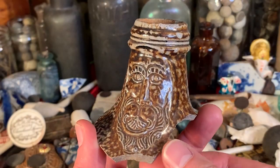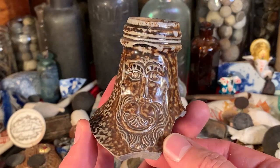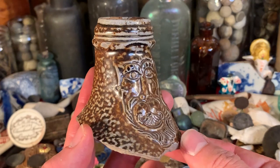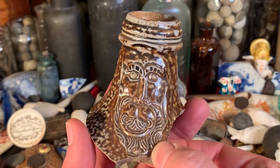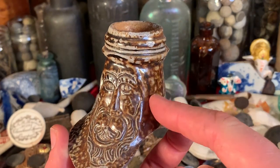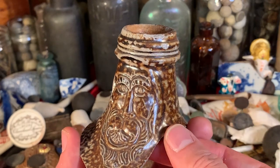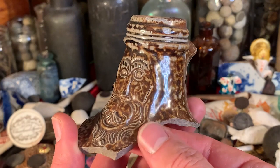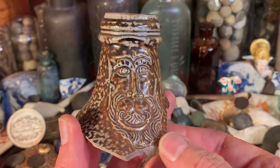While we were mudlarking together, we found a fragment of a Bellarmine face, but this is a complete face here, and you can see his beard, and he has kind of an orange peel effect in the glaze. It's called a salt glaze, and this was made in Germany back in the 16th, 17th centuries.